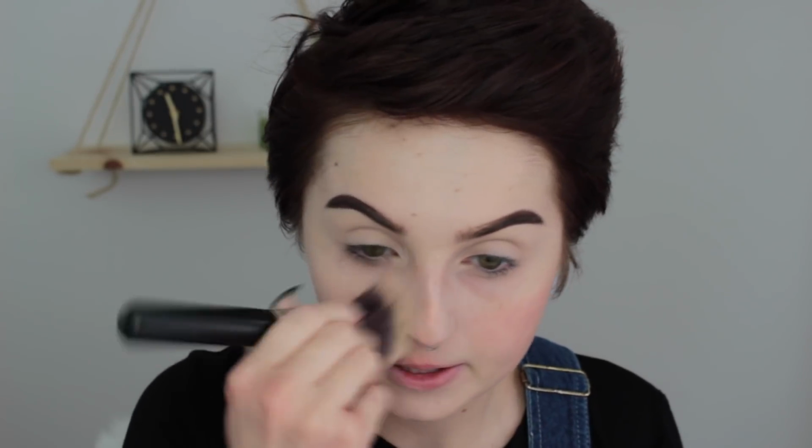Then I go in with my L'Oreal True Match foundation, and I'm in the shade W1. Then I just go in with a little kabuki brush, blend away, and I just like to do a really thin, light coat of this just to kind of even out my skin, conceal some redness that I've got. You can still see my freckles and stuff through this, and a little bit of my redness, but not so much.